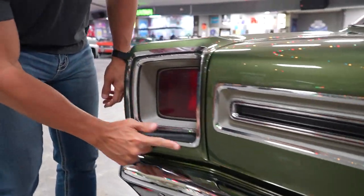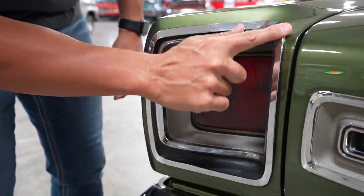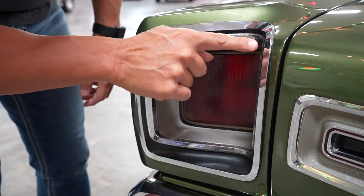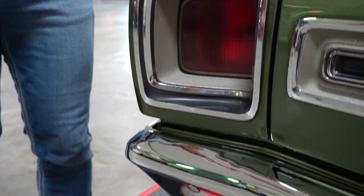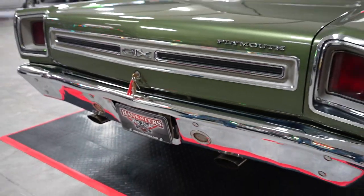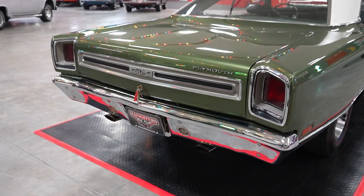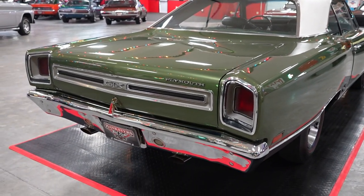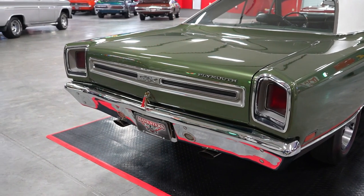The chrome on the rear tail light here on the driver's side, there's some very faint patina right there. But for those of you Mopar enthusiasts that are familiar with the GTXs in the rear, this one's about as nice as they come, without being concours quality, everything correct, you know, that type of car.